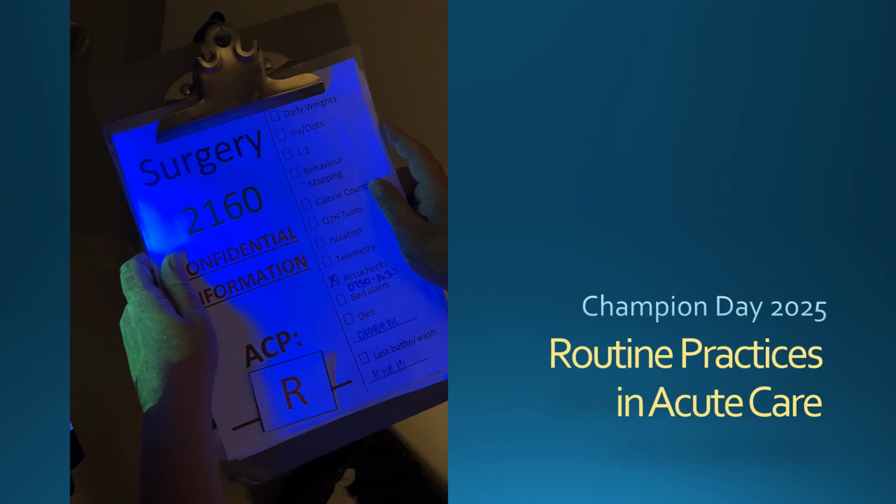Welcome to the Infection Prevention and Control Education Refresher on making routine practices routine in acute care.